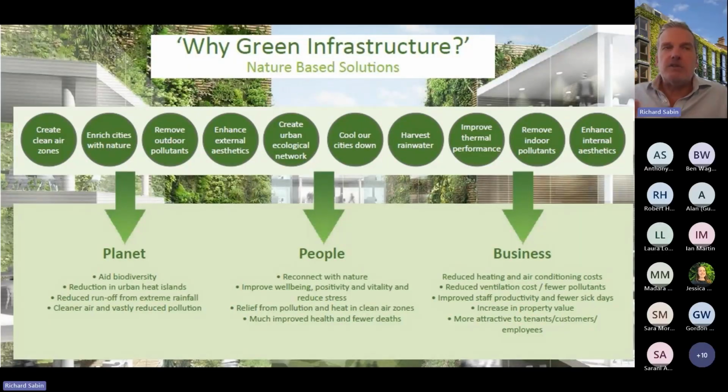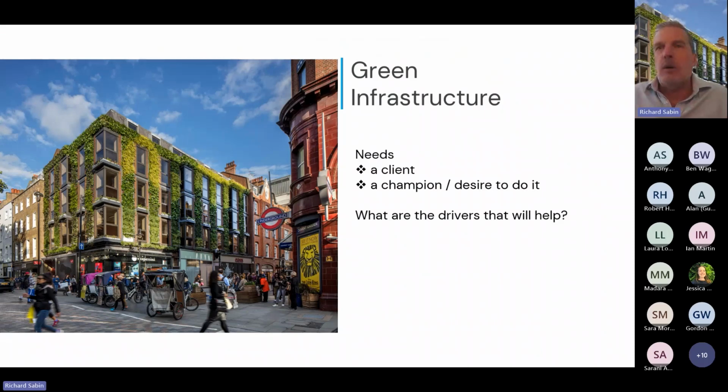So what we need to do when we start to talk about the holistic things that we can do with building cladding systems is to start to think about why is it that we want to do it and what is it that we can do. And I believe that to carry out a piece of green infrastructure as part of a building, we need to have a client and they need to be a champion. They need to desire or want to do it for a number of reasons.